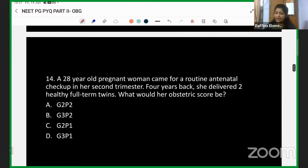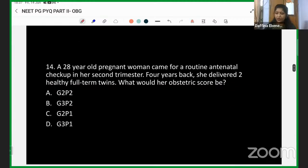A 28-year-old pregnant woman came for a routine antenatal checkup in her second trimester. 4 years back, she delivered 2 healthy full-term twins. What would be her obstetric score? Okay. So, 4 years back, she has delivered twins. This is the second time she has become pregnant. Okay, you all know what is gravida. You all know what is para. All know what is live.